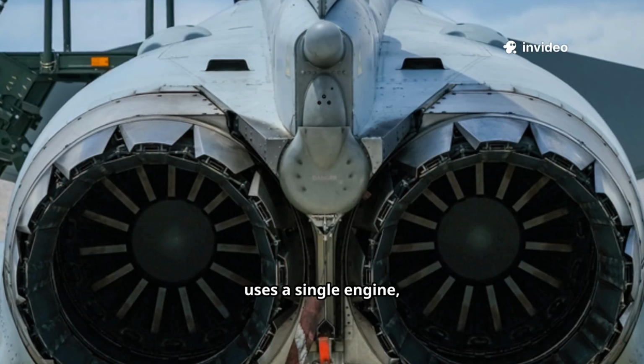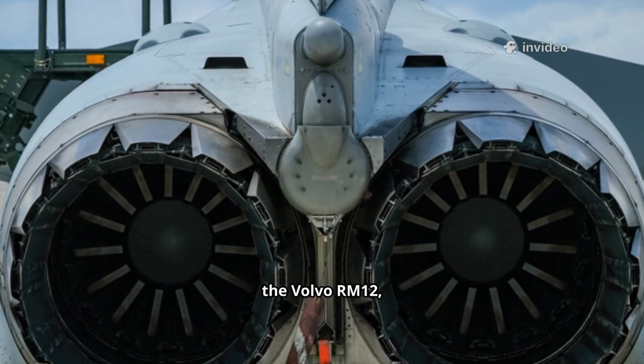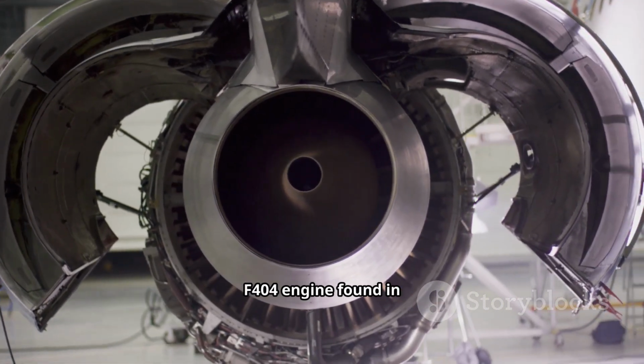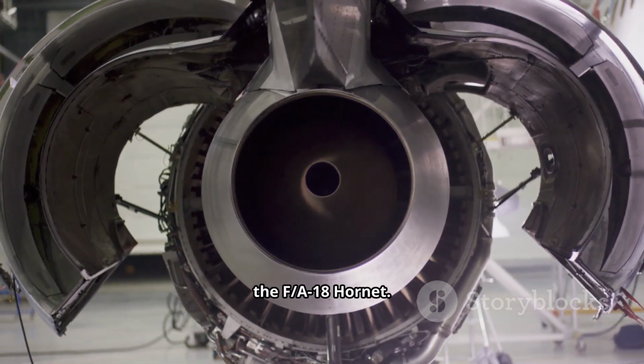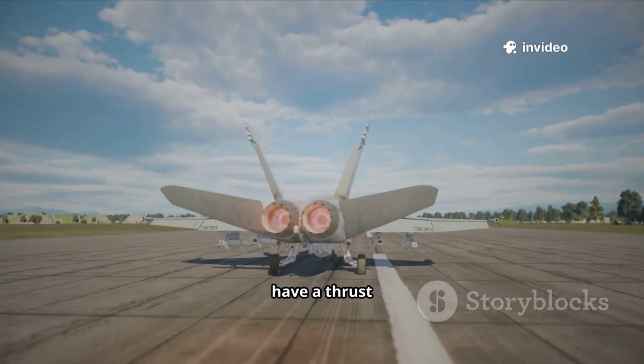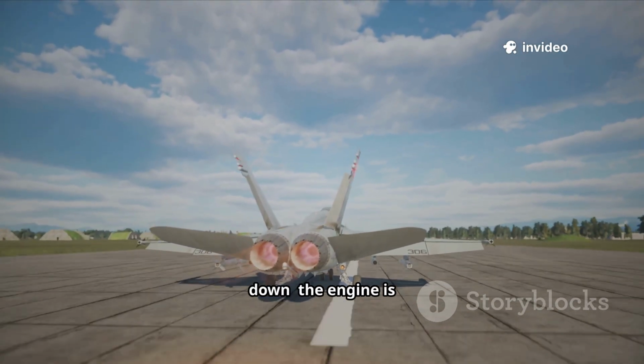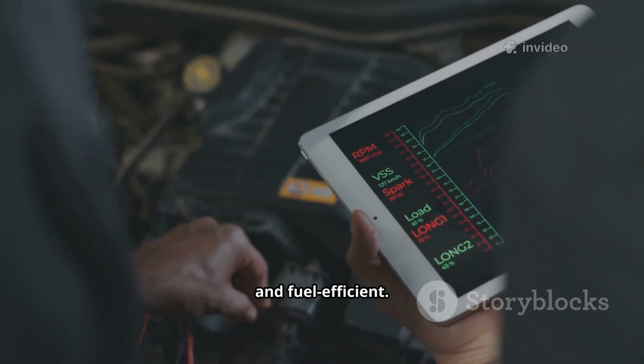The Gripen also uses a single engine, the Volvo RM12, which is a development of the General Electric F404 engine found in the F/A-18 Hornet. While it doesn't have a thrust reverser, the Gripen relies on its canards and large air brakes to slow down. The engine is incredibly reliable and fuel efficient.